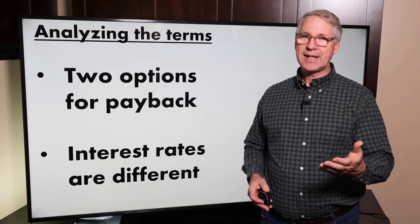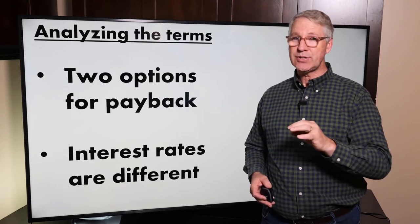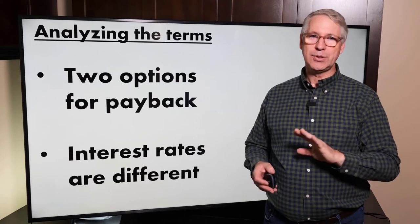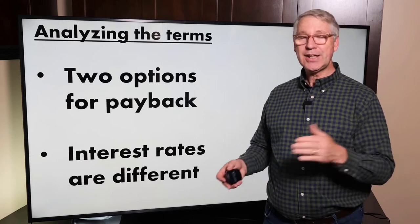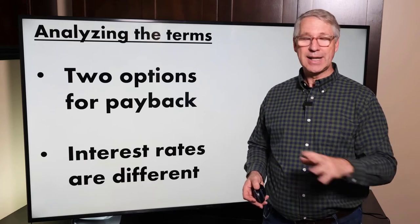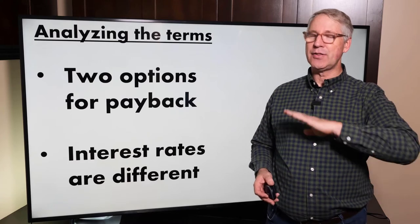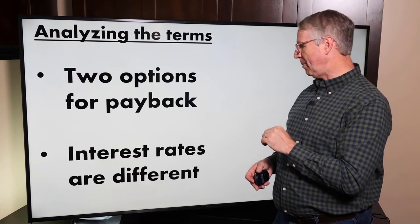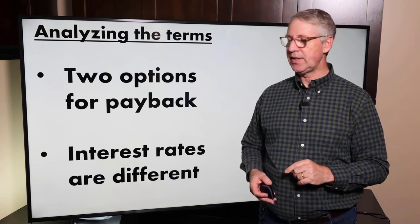See, if they can take out the payments to repay the loan according to their schedule, they can service the loan without a hitch. Then they don't have to worry too much about whether or not you've got a perfect credit score. They can do this loan in a matter of minutes. It can be an entirely automated process. You just have to understand that the whole thing is a package deal. There are two options for payback, and the interest rates are different. Let's take a closer look at what these options are.